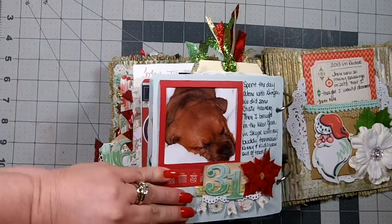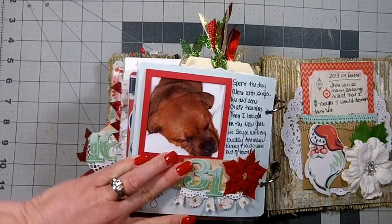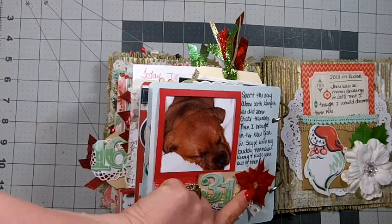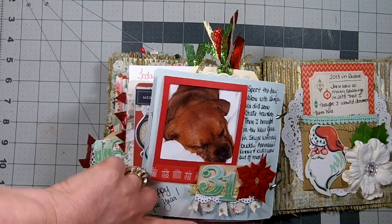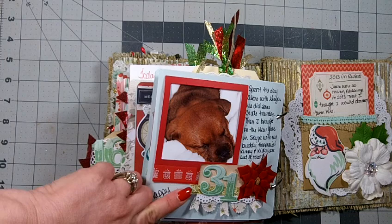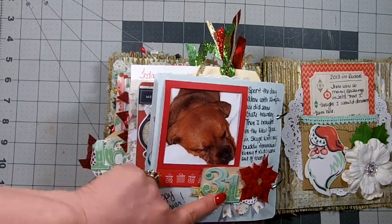But there's my day 31, and I think I shared with you guys how to make this tag in the Ustream. I'm not sure, but it's just one of the poinsettias, and then these are some scraps from the paper collection that I cut into a banner with the Jenny Bolin punch. This is a Martha Stewart punch, and then this is just some scrap ribbon on my desk.